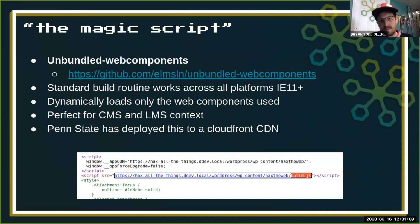So the magic script is effectively, we've standardized our build and bundling routine so that when you pull together all of these assets, every integration, no matter what it is, has the exact same methodology. As you can see here, it points to like a build.js. This is mostly because Dr. Charles Severance kept complaining that there was too much code to put on the page to make the thing happen. And so what I did is we reverse engineered how to basically hydrate the web components on the fly, no matter where they're installed.